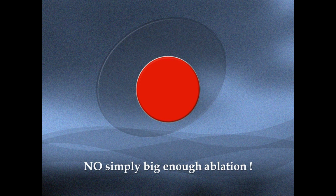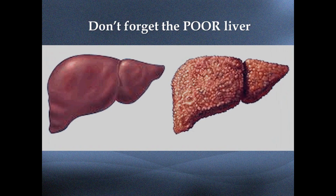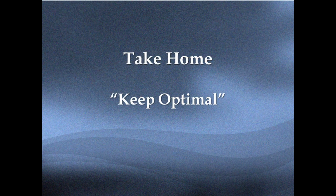However, we also should avoid just a simply big enough ablation, considering the hepatic reserve. Please always keep in mind the balance between complete and safe ablation. Don't forget the poor liver of our patient suffering from HCC. Many more treatments are surely coming in the near future. For optimal ablation, the detailed planning and accurate placement of electrode are essential. Take-home message: please keep optimal.